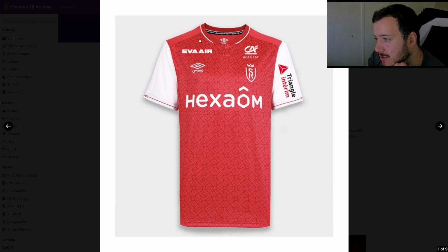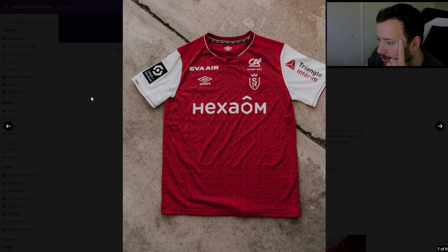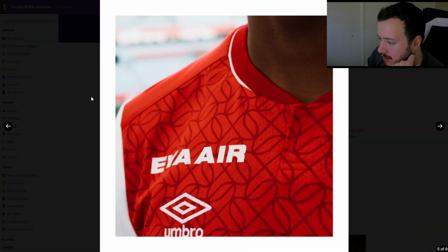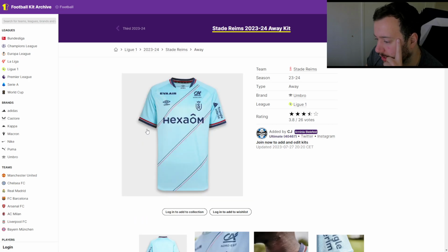Unbroken, you have this sort of, they kind of look like a shuriken, don't they? Kind of like ninja stars in there. This sort of, I don't even know if you'd call it a hexagonal pattern. I'll give that a C+. It's like a DOA.